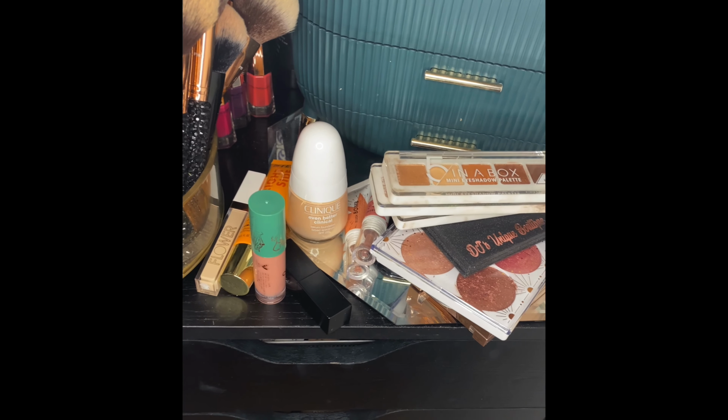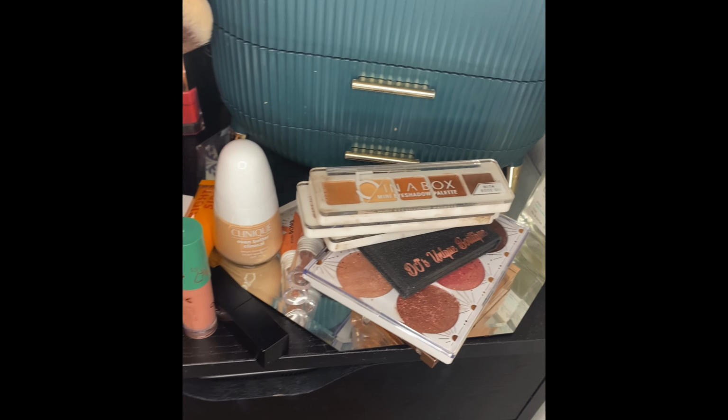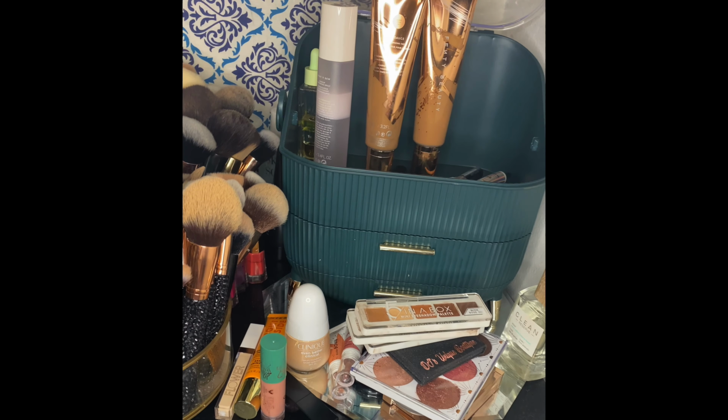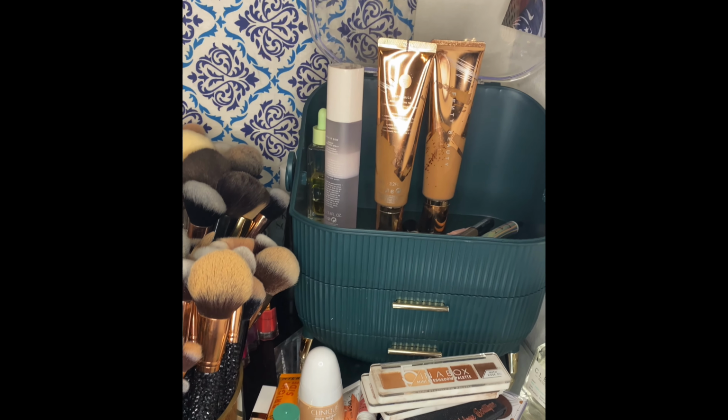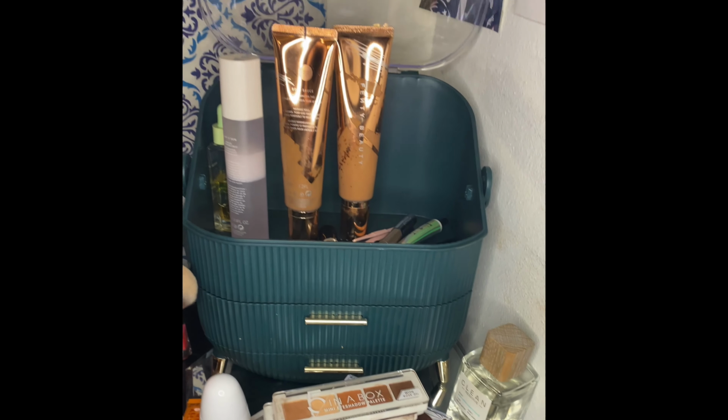I'm reaching the allotted amount of time I have. I've got to get back to work, so I'm not going to have a video of me putting everything in my little, whatever the hell this thing is here, whatever you would call this, my little container.